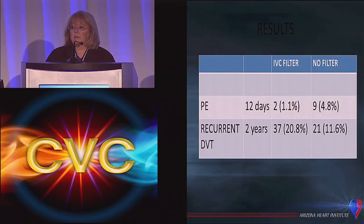And the interesting data was that the PE with IVC filter at 12 days was 2 in the group with filters and 9 of the group without filters. And that wasn't really statistically significant. And recurrent DVT at 2 years, there was a trend for more in the IVC filter group, maybe because they were taken off Coumadin, because they already had a filter. A lot of people confuse the need for anticoagulation, thinking that a filter is going to protect them from more DVT, but of course it won't. So those are the data.